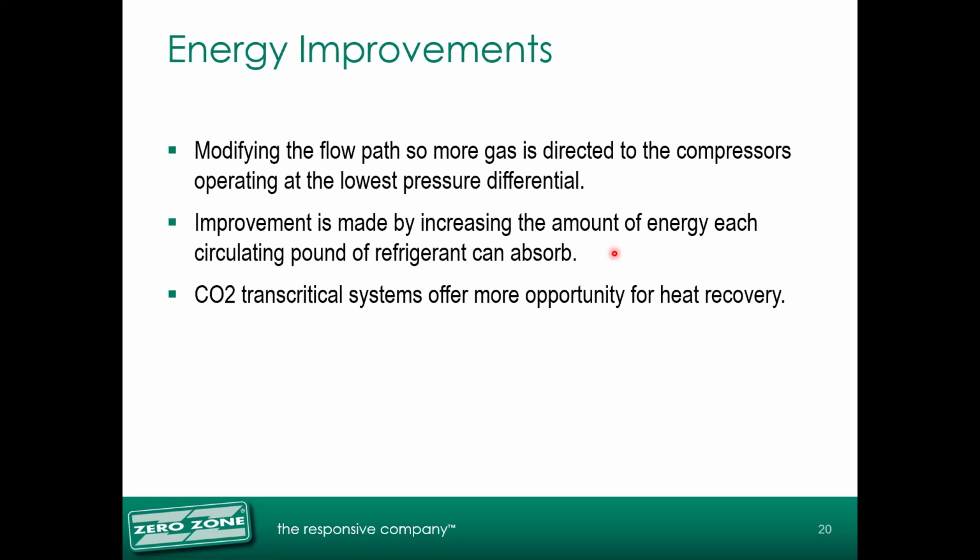So you're trying to get that refrigerant colder before it goes into the evaporators, right? Then I don't have to circulate as much. My compressors don't run as fast. And then this is controlling the energy consumption of the rack. But then, okay, I'm putting that energy in. How can I recover it? How can I use it for something else?